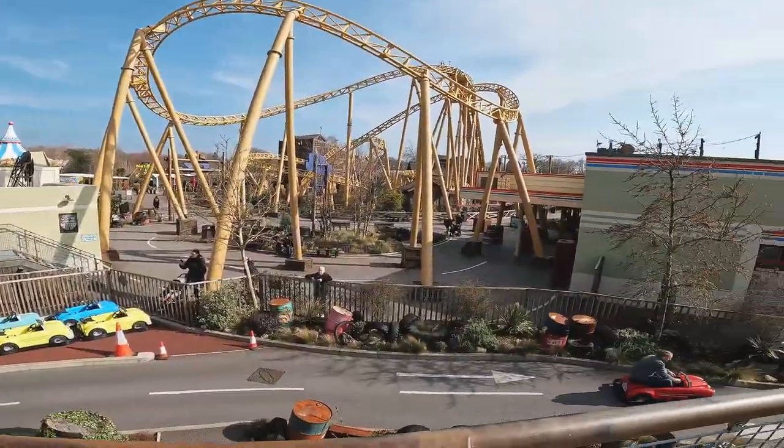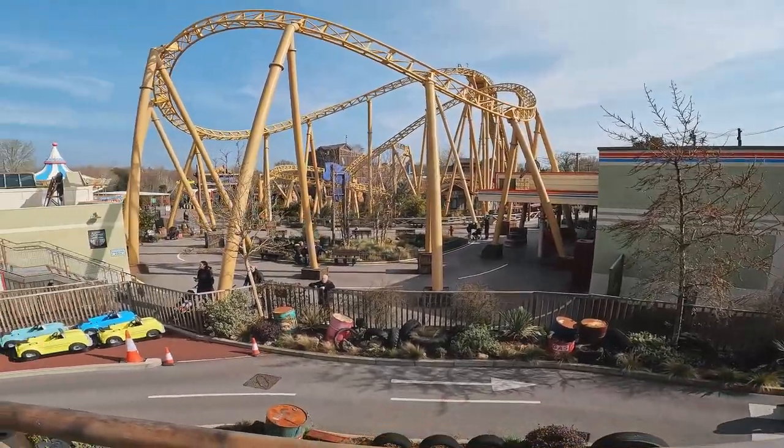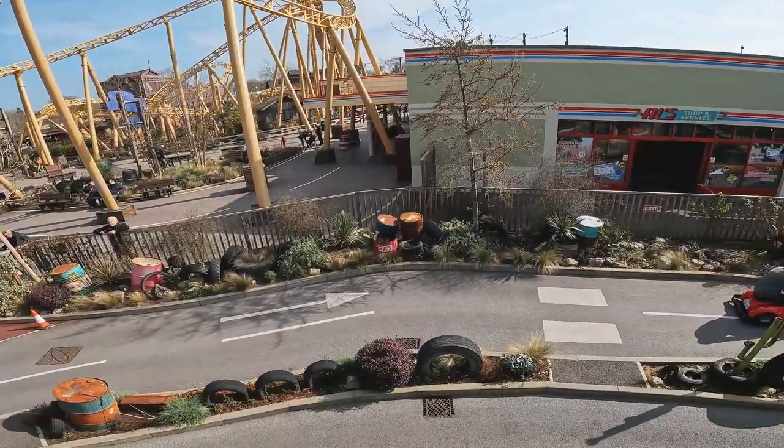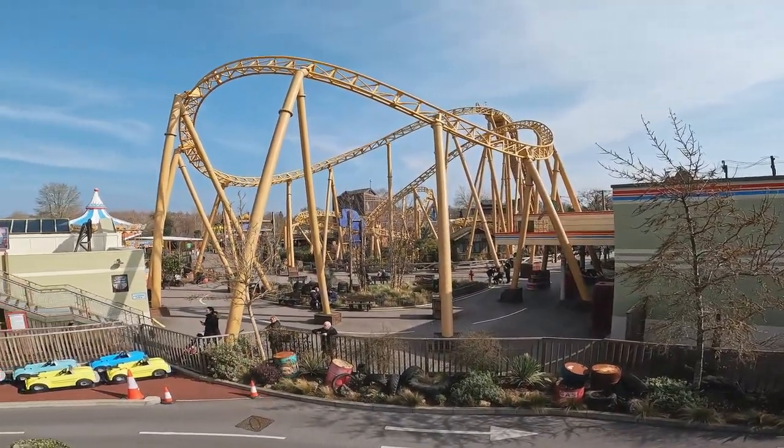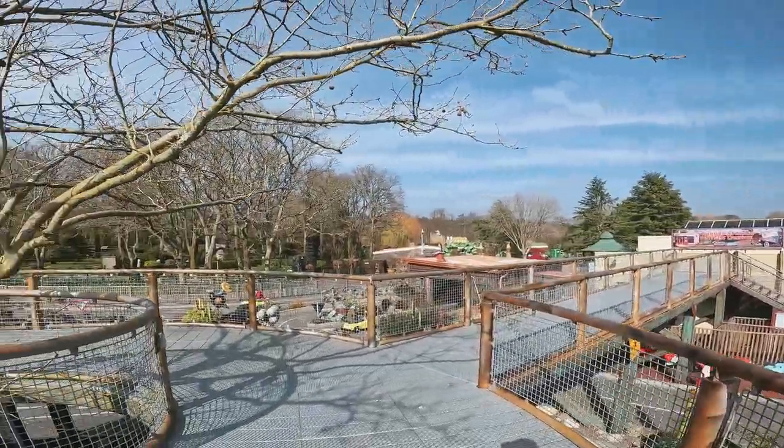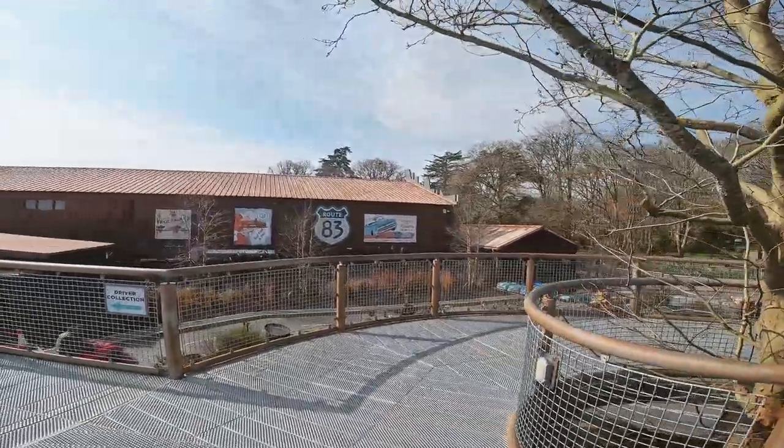So I have quite a nice little viewing platform up here as well, over the Owl's Car Academy. It does give you some really nice views of Storm Chaser as well from here. It's really nice that a park would think about these little things as well.